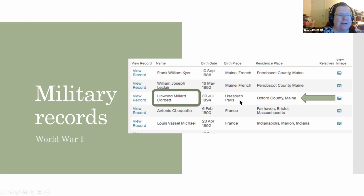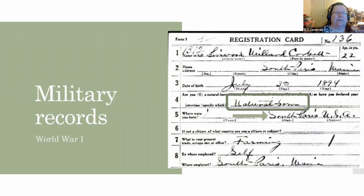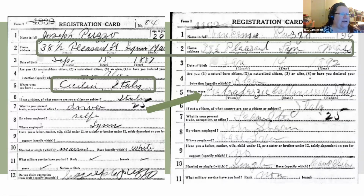But whoever was transcribing this had no clue, did not have any local knowledge. The draft registration people would have known what this meant because they would have been from the community. So again, transcriptions can be wrong. He's a natural born US citizen born right here in Western Maine. Oh, here's the Puzo. I don't know how that got out of order. But anyhow, you see here, he gives a much more detailed place. And as I said, they're the same address, 38.5 Pleasant Street. So I'm pretty sure they have some connection other than just paying rent to the same landlord.